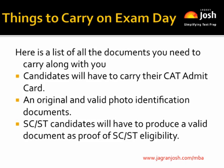For your convenience, here is a list of all the documents you need to carry along with you. Candidates will have to carry their CAT admit card. An original and valid photo identification document will be required. SC and ST candidates will have to produce a valid document as proof of SC/ST eligibility.